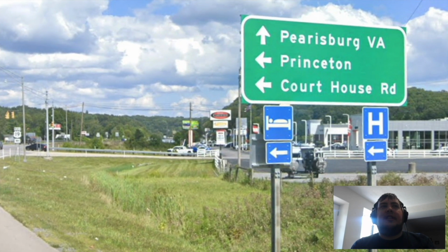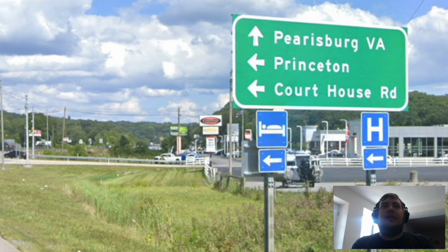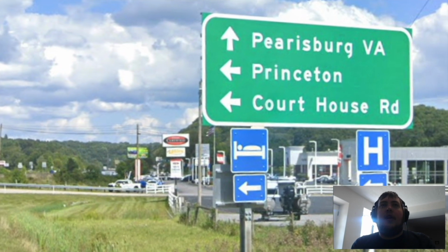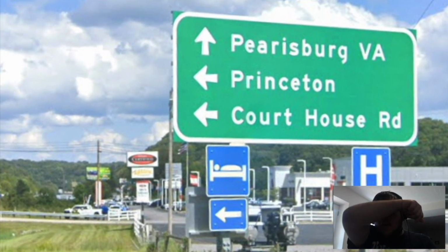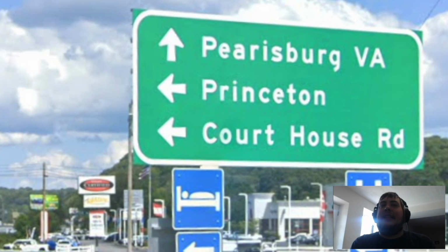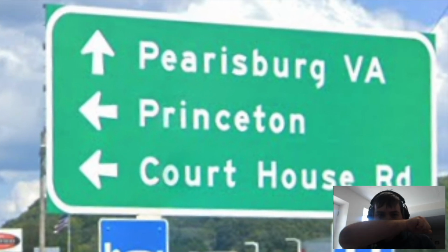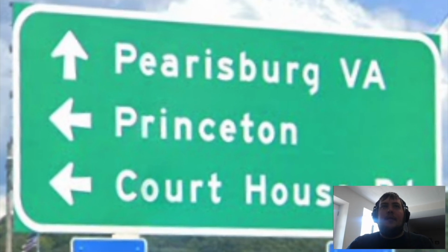Here is where 460 splits off, and it is getting signed for Perrysburg, Virginia, and now we are getting signed for Princeton. Actually, I guess that's the right choice on the 19 and 460 concurrency for us, because Beckley is a bit far away, actually, and I mean, Princeton isn't like that small. It's like 5,000 people, I believe, so I guess signing it over Beckley isn't too much of a crime, although we should definitely be signed for Beckley after leaving Princeton.